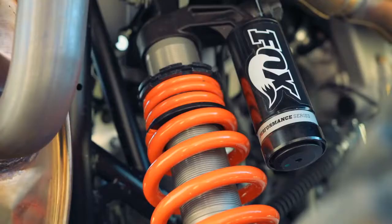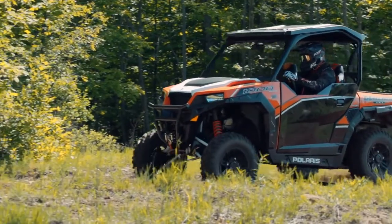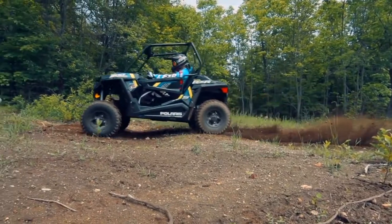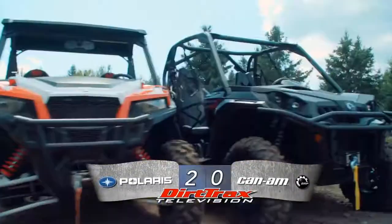The QS3s are great if you're going to push your General hard, but even the base model with basic, uninteresting shocks is plush and soaks up anything you might encounter. We think this has a lot to do with RZR-based suspension geometry and 12 inches of front and 13 inches of rear travel. So, point 3 to the General.